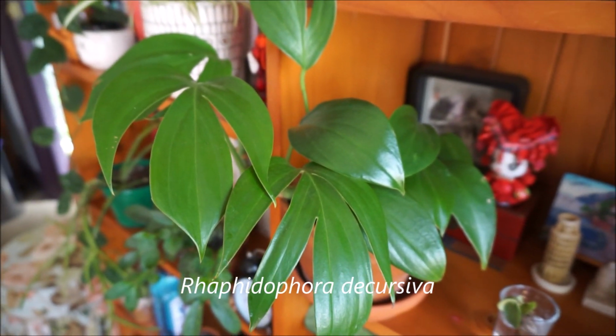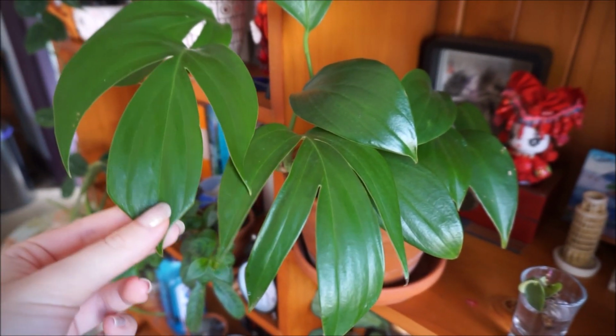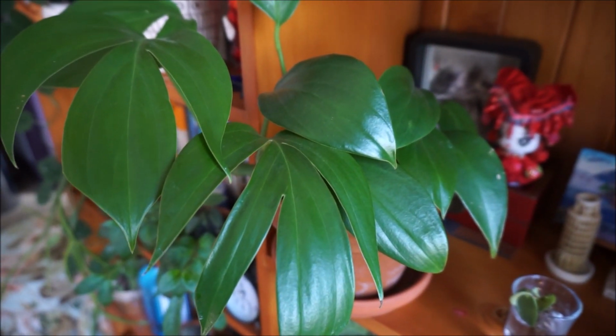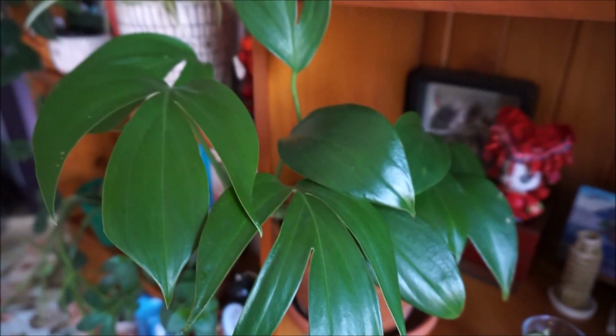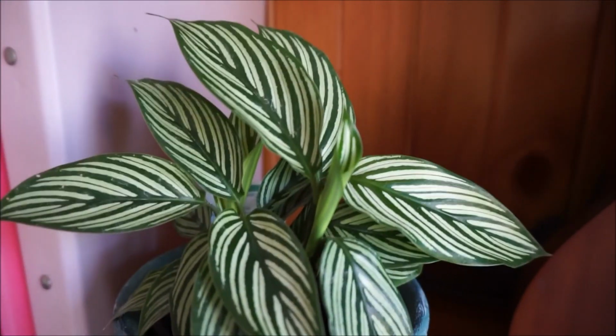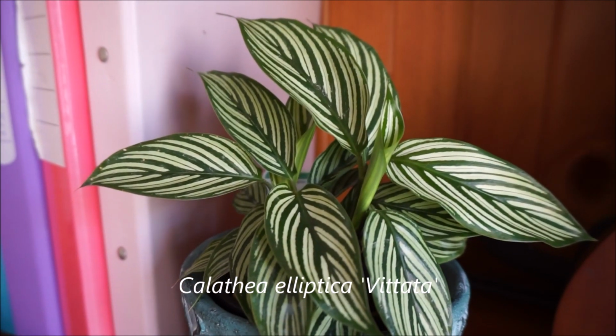This is my Rhaphidophora decursiva. When I first bought this one, I thought it was a Peperomia pinnatum. Turns out a lot of plants in Australia were mislabeled. And then up here, this is a recently new addition to my collection. This is a Calathea elliptica, I think.